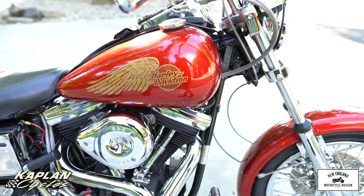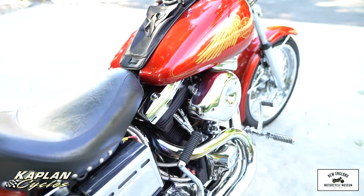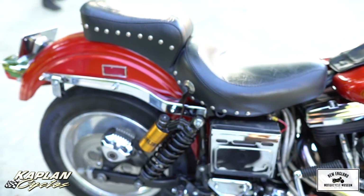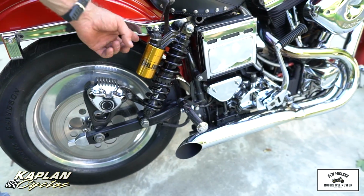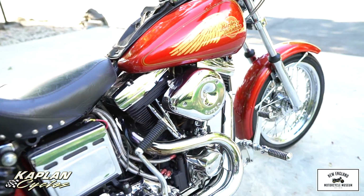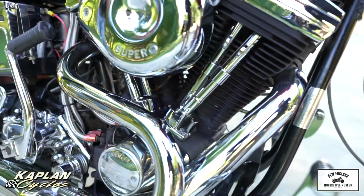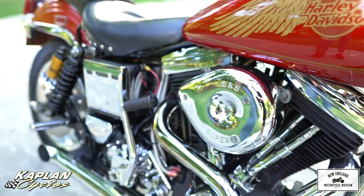I did put these Öhlins on. Aficionados, I love Öhlins on my Dynas. This is a brand new set. I ordered these shocks specifically from Öhlins for this bike, custom ordered. This is the black line with the gold reservoir. You won't see one like this anywhere unless you custom order it. $1,566 MSRP, cost us just under $1,300 for the shocks. Handles like a dream. They're an inch longer than stock. The front forks have the heavy duty springs and oil in them. This thing handles like a dream.